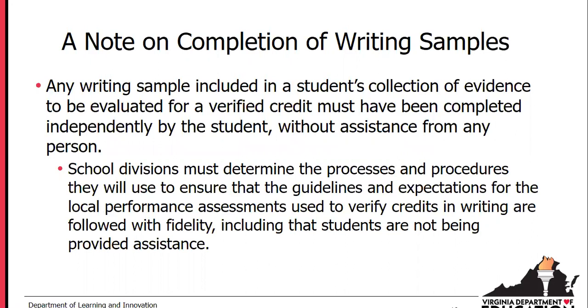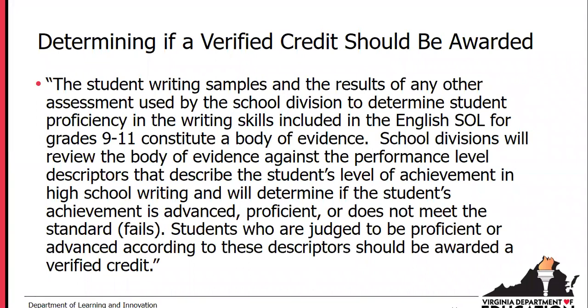And then lastly, before I turn things over to Catherine, I just wanted to make sure that everybody knew, regardless of our situations moving forward, that any writing sample included in a student's collection of evidence to be evaluated for a verified credit must have been completed independently by the student without assistance from any person. Therefore, school divisions must determine their process and procedures that they will use to ensure that the guidelines and expectations for local performance assessments used to verify credits in writing are followed with fidelity, including that students are not being provided assistance. I'm going to turn this over to Catherine, who can walk you through the process we used and a few samples.